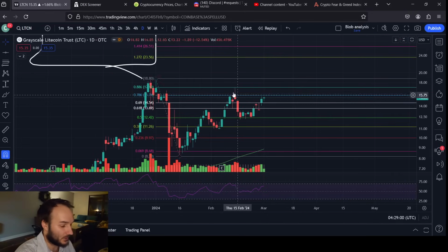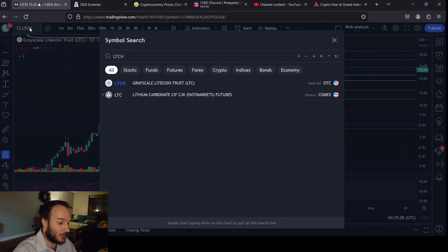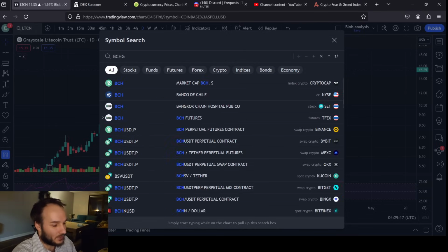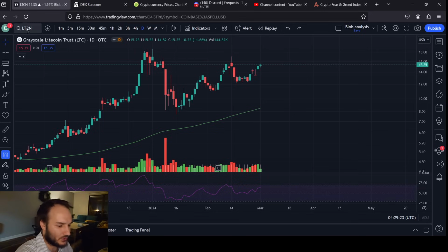I think you're going to break this high. It's a weird looking chart, man. I would have thought it was going down, but the underlying asset takes dominance over it, I would say. Of course, they're not 100% correlated, but I think if Litecoin's doing well, LTCN's going to do well. Same thing for BCHG now. BCHG, man. Oh yeah, you wanted me to do summertime prices for LTCN.